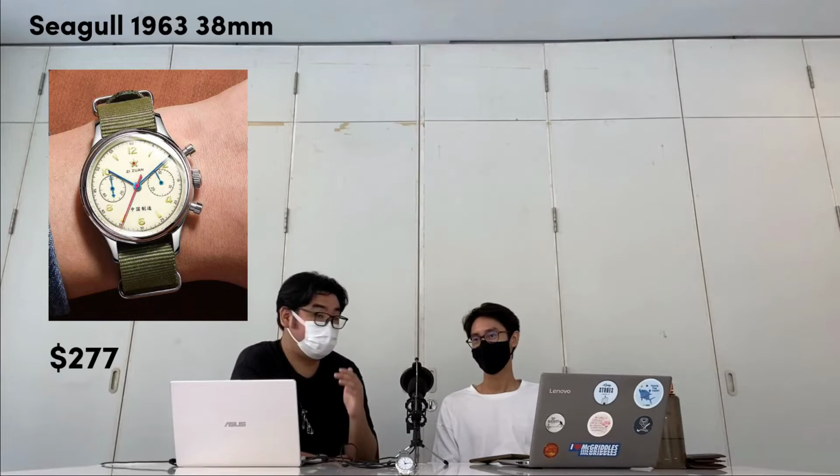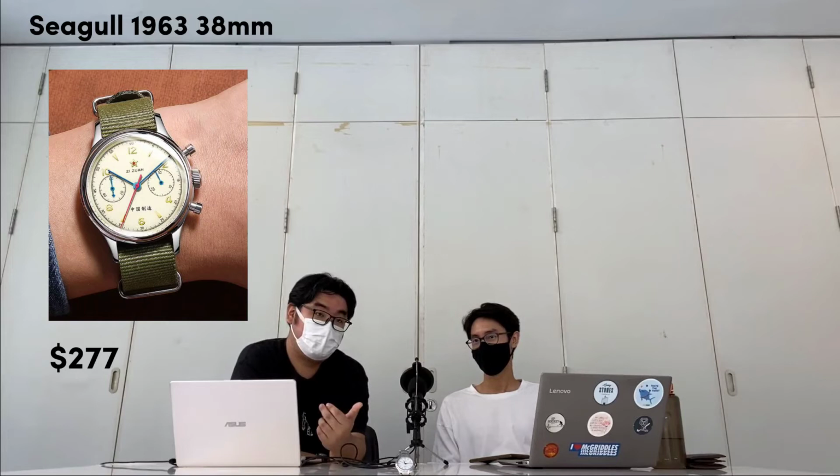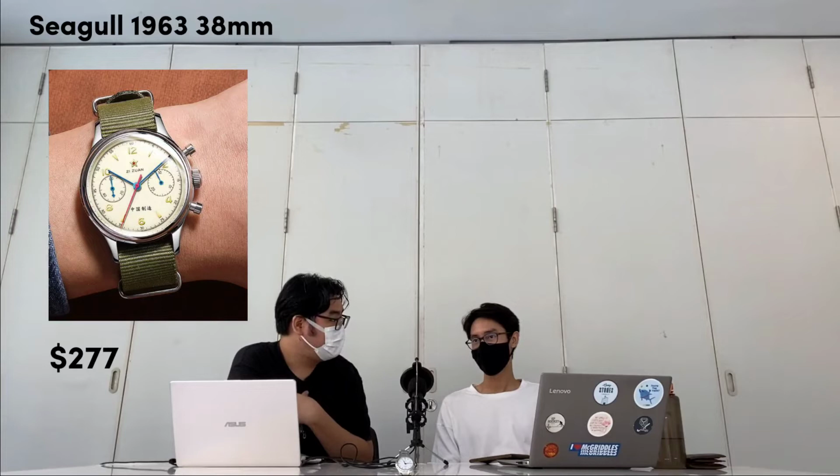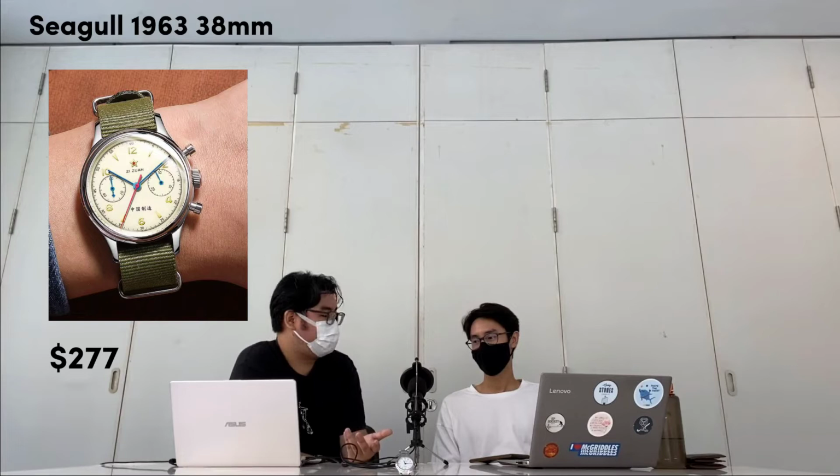For the price also, this is 277 converted from USD. But I found it on Carousel. The one I bought was $180. So you can't tell me otherwise. Let's just use the retail value, 277 for a mechanical watch. What can you complain about? I absolutely adore this watch. But I gave it to my girlfriend.